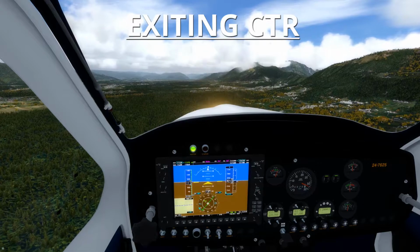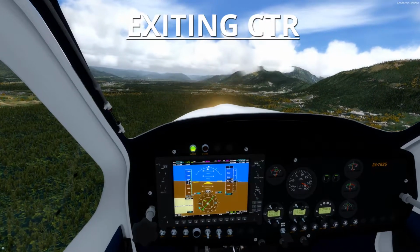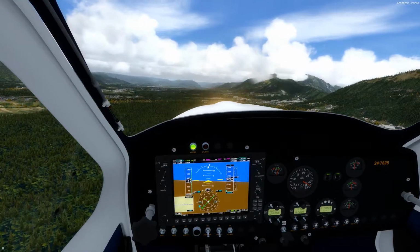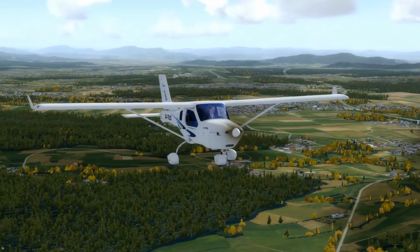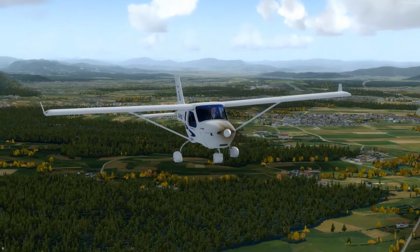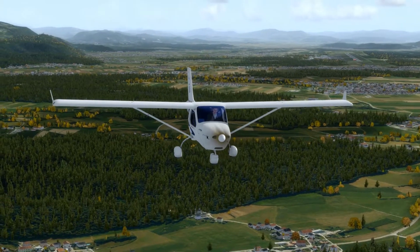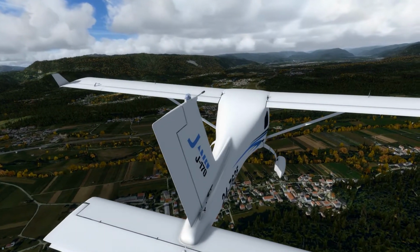Right now we are overhead the Whiskey 2 intersection, which is the exit point of the control zone of Ljubljana, which is controlled by Ljubljana Tower. Now we'll continue on Ljubljana Information, but as there is no active ATC controller, we're continuing on Unicom as before on the tower, and we'll perform an orbit over Lake Bled before continuing to Lesce Bled Airport.